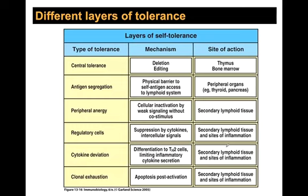All of these work together. And so we sort of covered central tolerance, right? Where you have deletion or for B cells, at least editing of the B cell receptor to get another shot at being non-self-reactive. That's central tolerance.